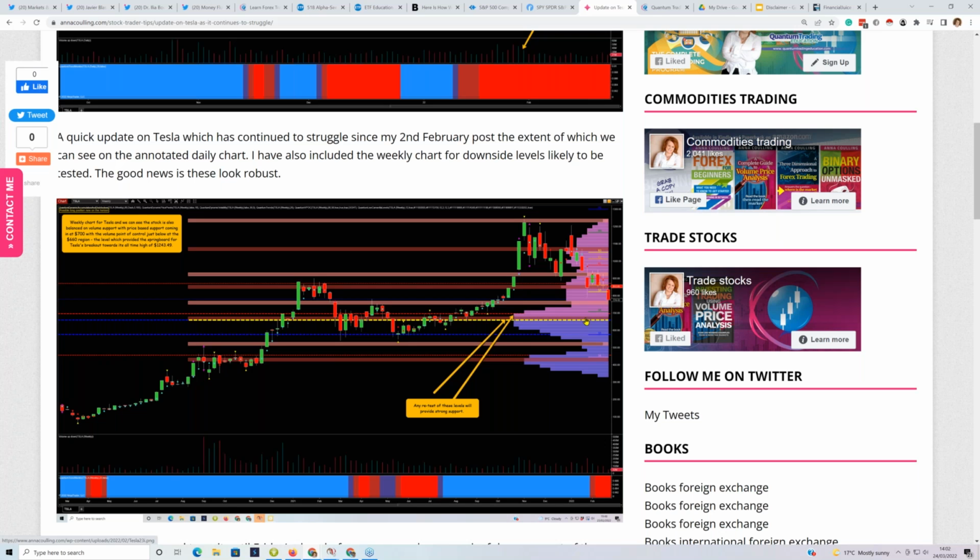And where is it going to go on its journey back up? Well, investors in particular will want to see that it goes back to the all-time high, which is $1,243.49. And for anyone who missed that initial move higher, which was actually a break from the volume point of control, we can see the volatility candle that was triggered on the way up.